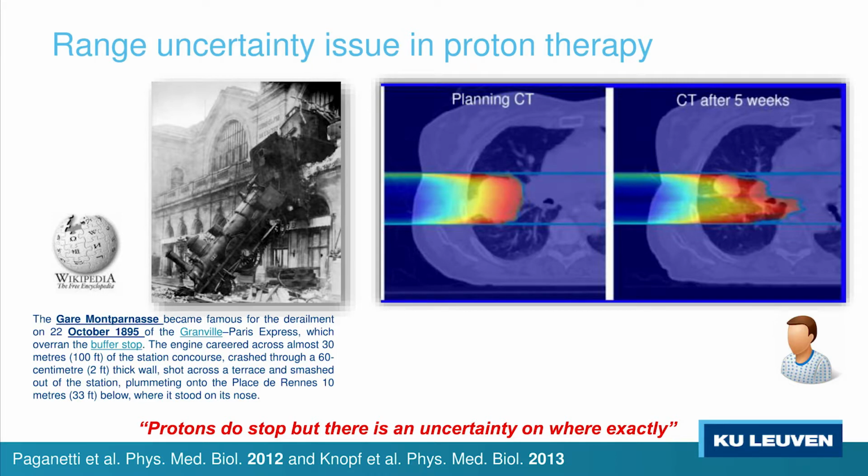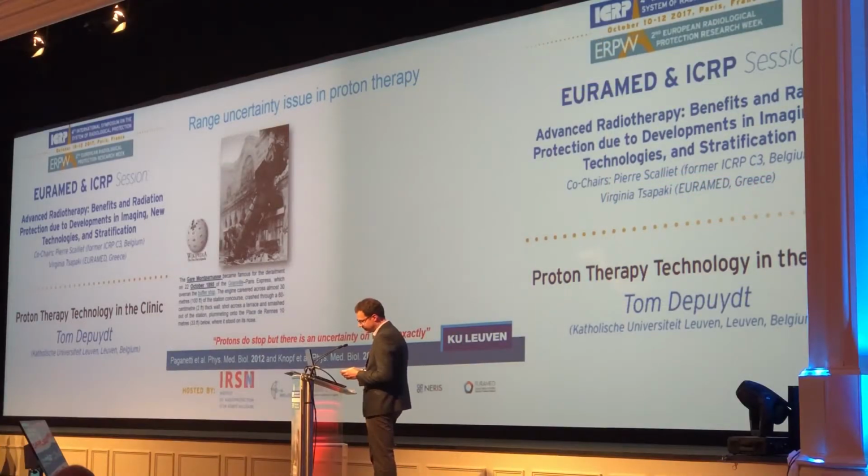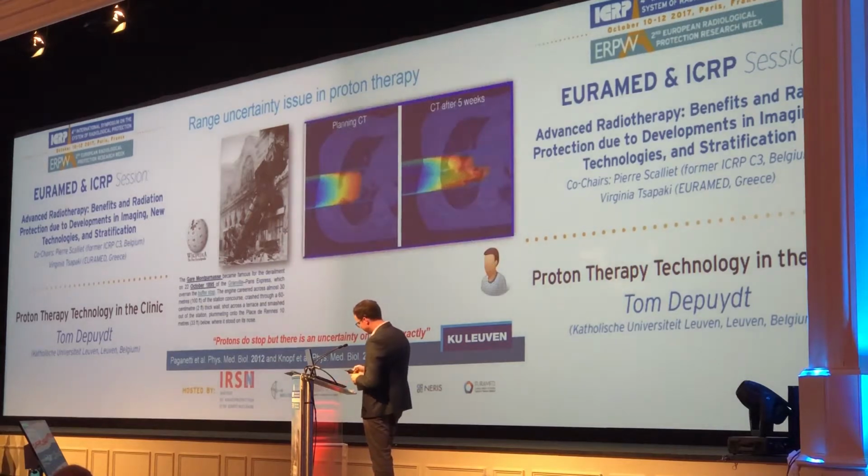The importance in protons is we know that they do stop in the patient, but there is some uncertainty on where exactly they stop. And you see you can have these dramatic effects. During treatment, we obviously had an effect on the tumor, that's what we intend to, but you see it has dramatic effects here, exposing parts of the mediastinum to pretty large doses.